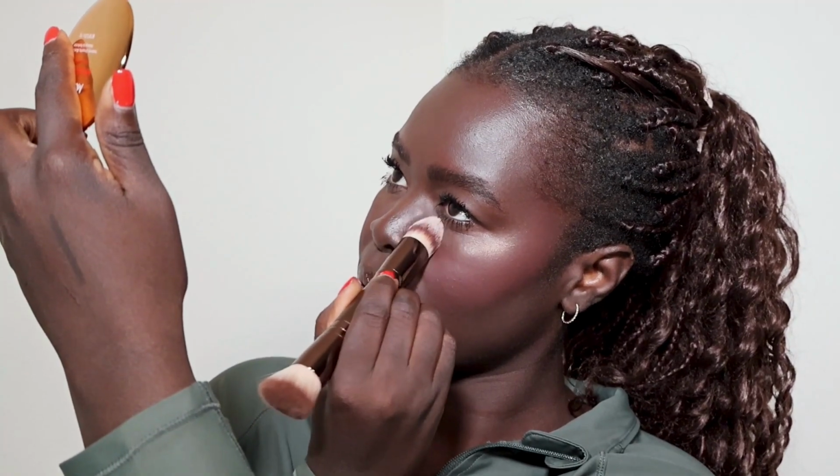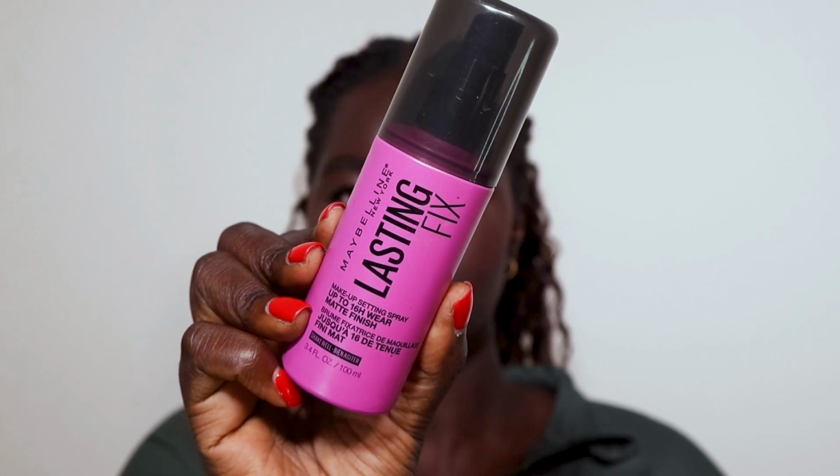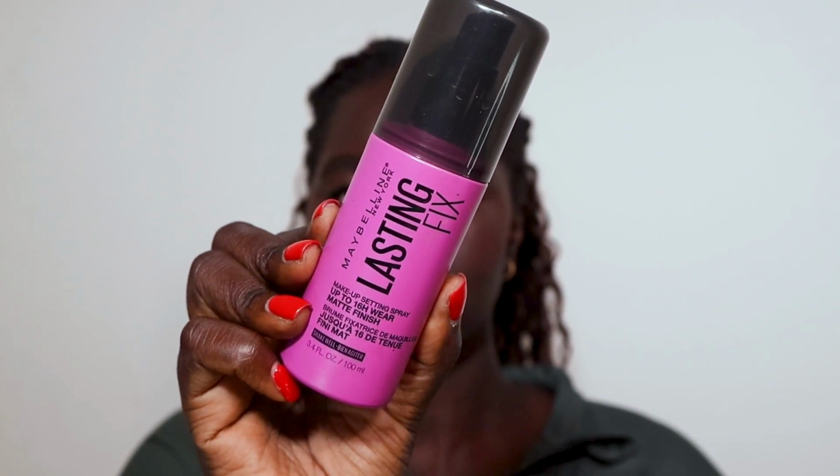Before setting spray, finalize where you want a little bit more blur. For me, it's under my eyes and the crevices around my nose. Setting spray is going to help everything melt in so that powder look will go away and your makeup will look fresh for the day. Okay, it's official. Time to lock everything in.